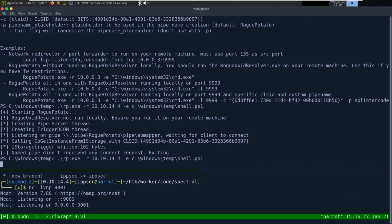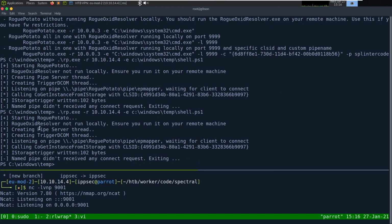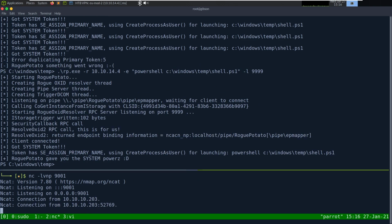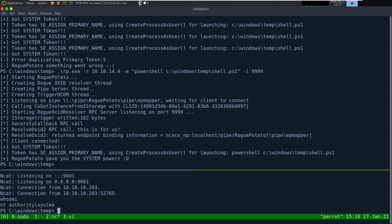So now when we run this, let's see if anything happens. So we ran RoguePotato. Ensure it is run on your local machine. What if I specify -L 9999? Because we want this to be run locally. There we go. I think. Kind of. Then maybe we can specify PowerShell. There we go. If we do whoami, we're NT AUTHORITY\SYSTEM. So that let us run RoguePotato to privesc.